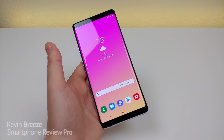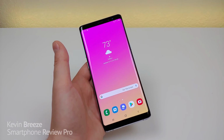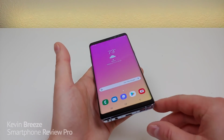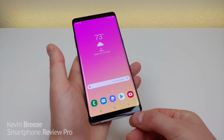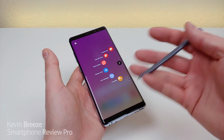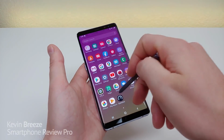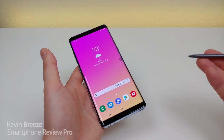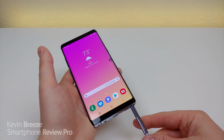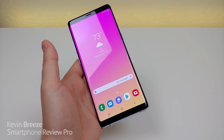So in general, I think there's plenty of great reasons to buy the Samsung Galaxy Note 8 in 2020. Of course, there's the S Pen, which is the signature feature, but I figured I wouldn't really talk about that a whole lot in this video because we all know about the S Pen. But it's a really great tool to be able to use for both navigating around your device, taking notes, and doing other things too. So things are looking really good for the Samsung Galaxy Note 8, even now in 2020.